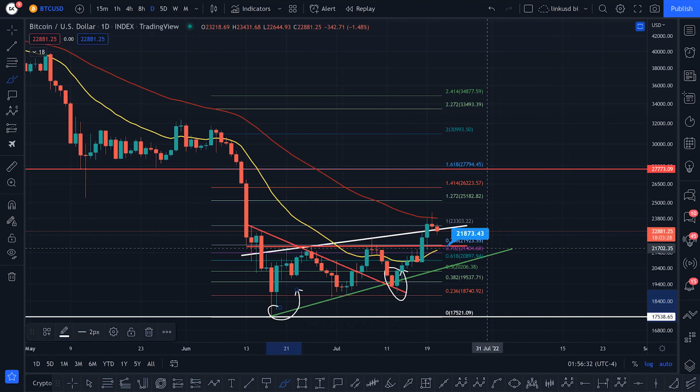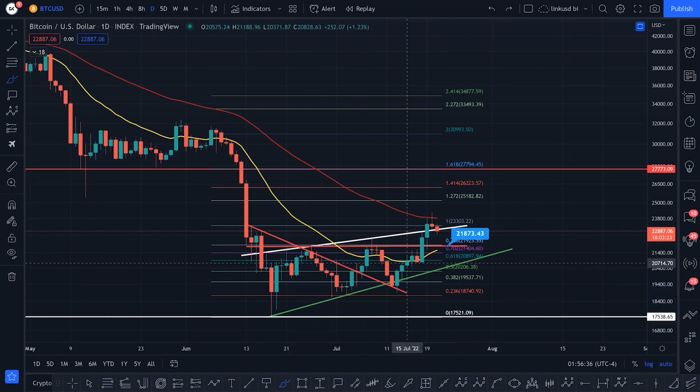okay, that a lot of the CoinsKid community jumped in on. So personally, I'm still in my long. I'm moving my stop loss. My stop loss is currently on that low right now. If it comes down, I'm still going to make money. This is how it works, okay.